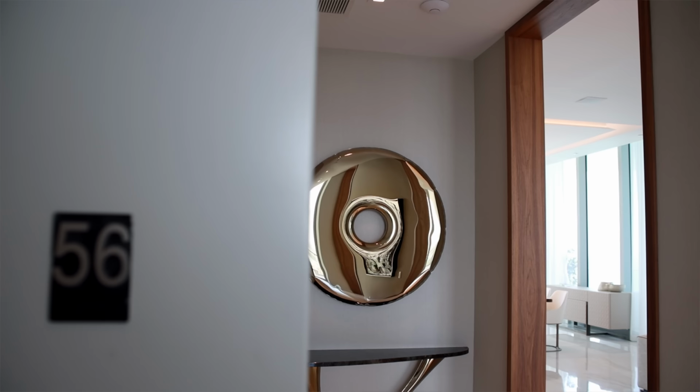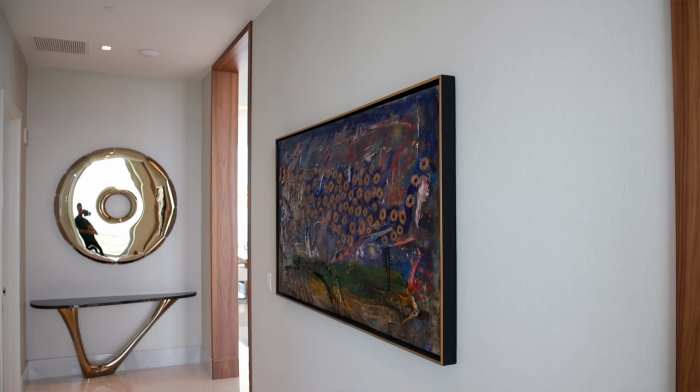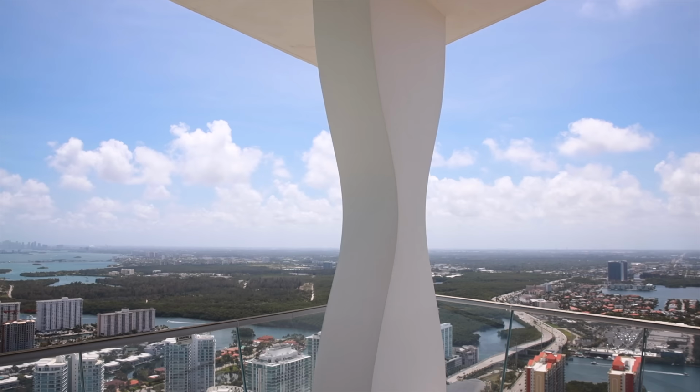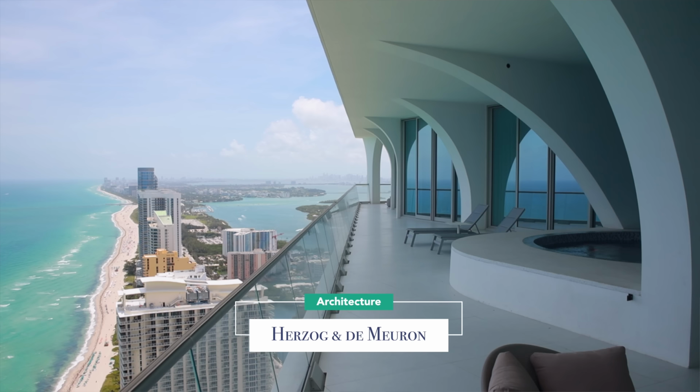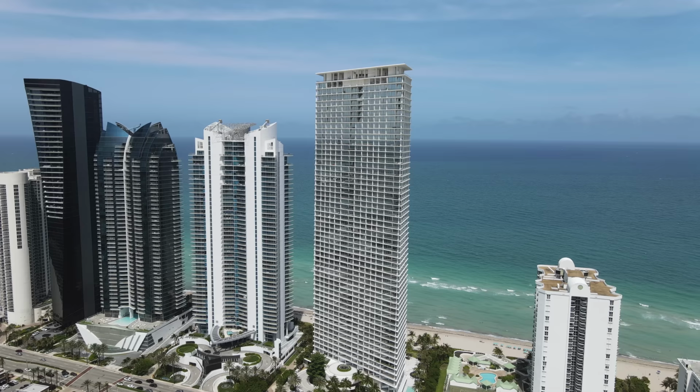So just off the elevator, we're gonna head right in. This is like the elevator hallway where you can get to the living room or the kitchen. The architecture of this whole building was made by Herzog and de Meuron. The interior was designed by PYR, and the whole building was developed by Fortune International Group.